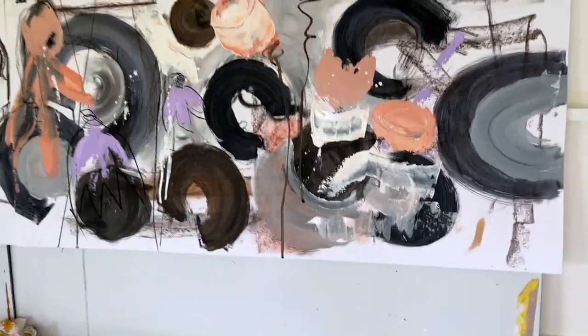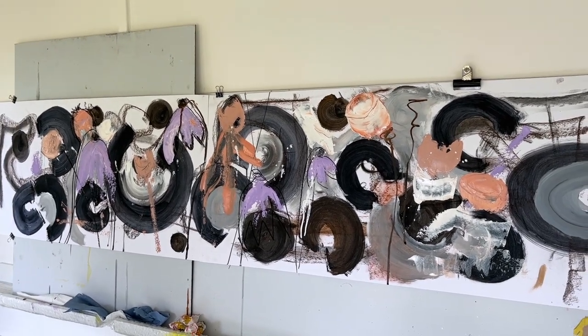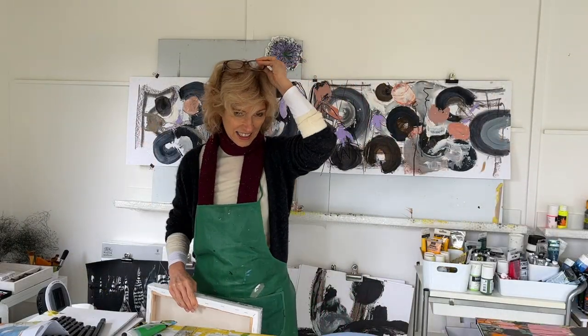It's very, very relaxing, this stage of painting. There's no expectation. Last little bit, I thought to finish.